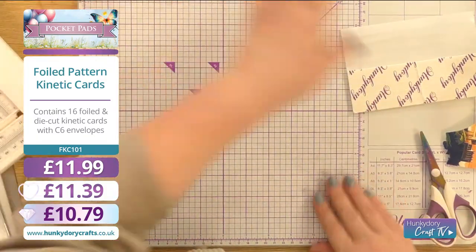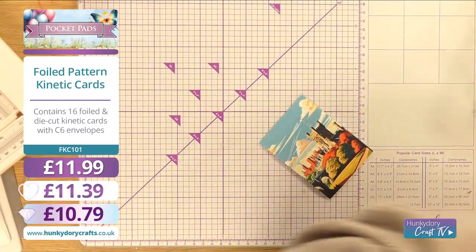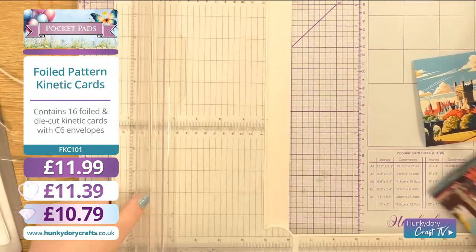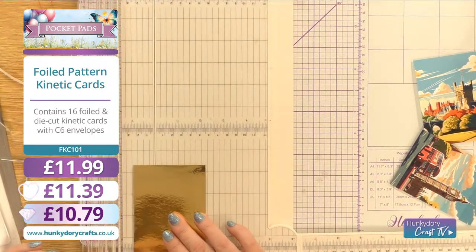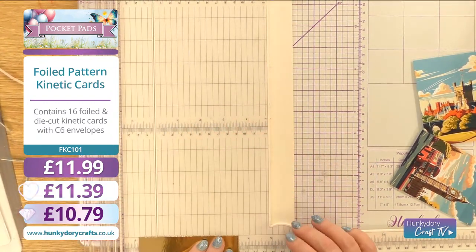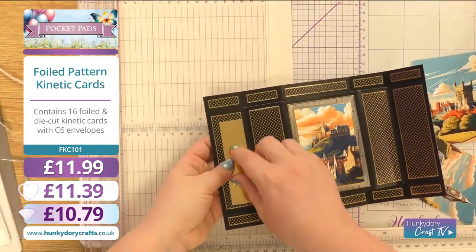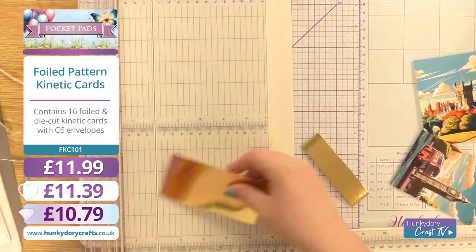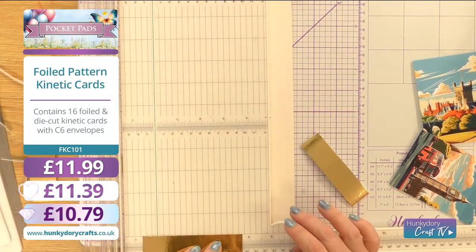Now, for my side panels, like I said, I've picked out four of the different scenes that already have towers and churches and things on. And we are just going to cut these down. Let's do my mirror mats first so you don't think I've gone crazy. We are going to cut these to 1 inch by 3¾ inches. And I'll just show you before I cut my second one. I've done that so they just sit in there perfectly, but still show off that beautiful detail around the edge as well. So again, 1 inch by 3¾.